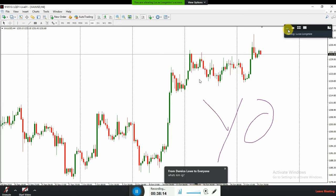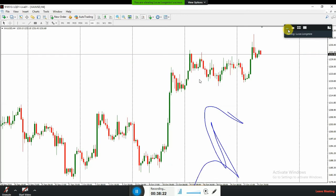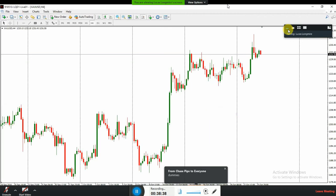Yo, guys, please be respectful and not draw on the chart, I would really appreciate it. You have to go to Annotate. I can't because you're the host. He won't let me. Go to Annotate and disable. There, I think you got it. There we go. I see it.